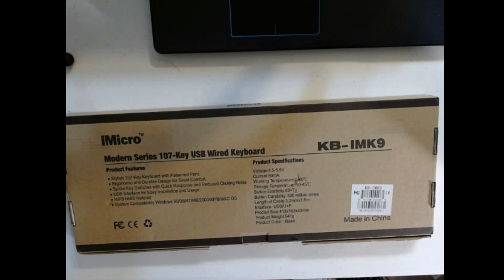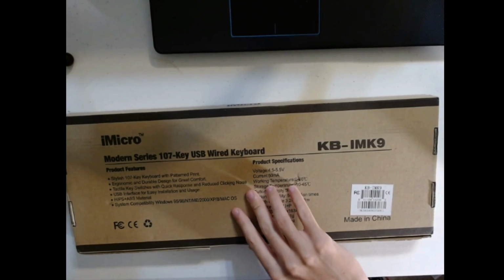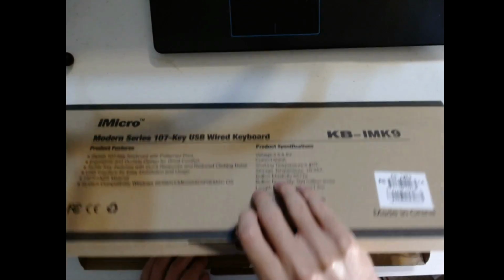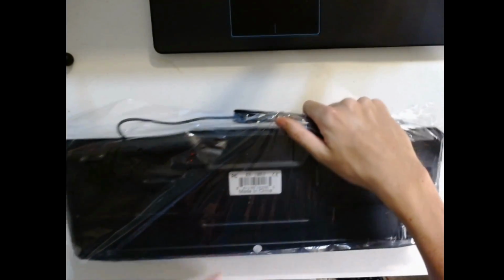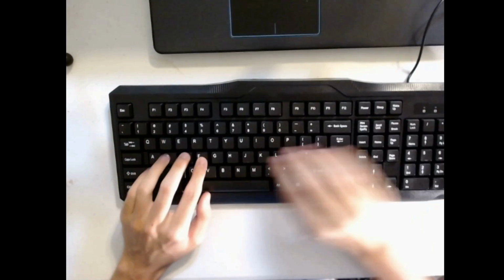Now we have the $8 one, which I'll be opening upside down, so you can't see my address. There's not even any tape on this or anything. I've been excited to see this one just because it looks so horrible. Honestly, I think this looks better than the page did on Amazon.